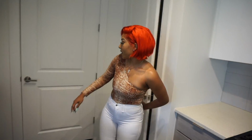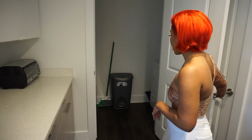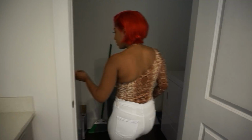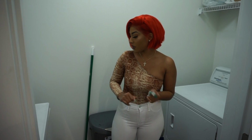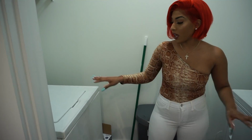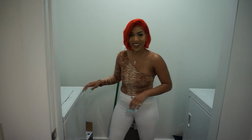And then this would be our last part of the kitchen area, and this is our trash can and washer and dryer. We have a walk-in washer and dryer. Excuse the messiness of this. I like that this is kind of a walk-in, so we have room to pick stuff up.